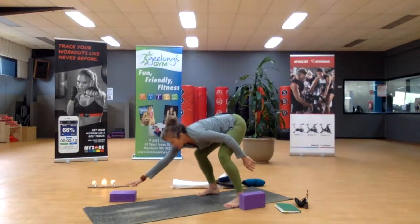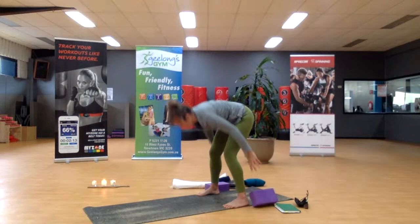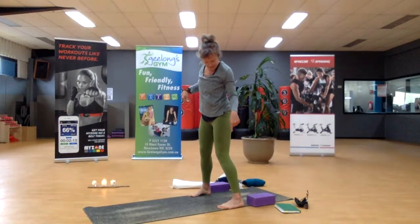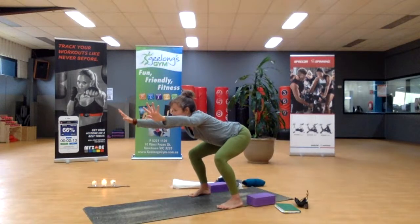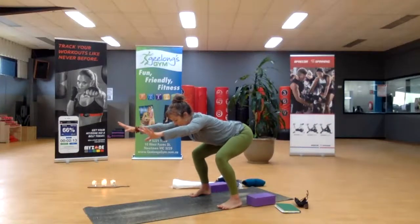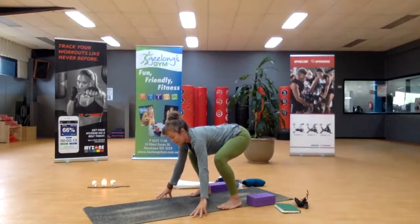Come back further onto the mat, about three quarters of the way back. Have your blocks ready, and then we're just going to come to our squat. Edges of the feet are parallel with the edges of the mat, and we're going to just bend down. Bend down, stay down, buttocks down low. Hold it there, and then bring fingertips to the floor. That might be where you stay.